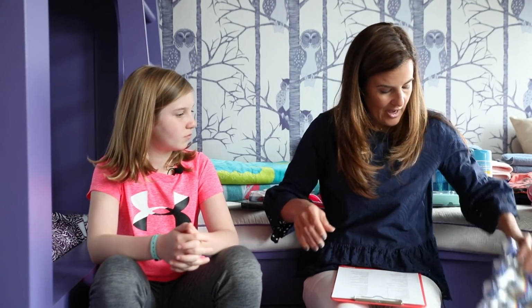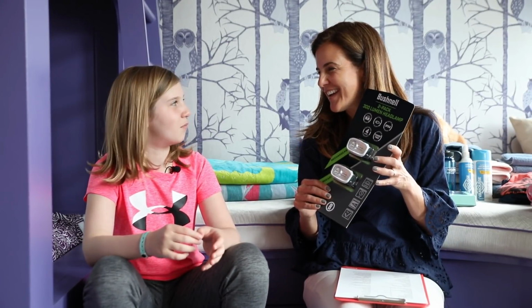And then we also found a headlamp. When would a headlamp come in handy, Hadley? Probably at Mohawk, the camp, because you have to go out to the bathrooms, and if you need to go at night, you put your headlamp on. So that's pretty awesome.